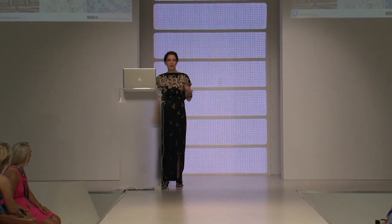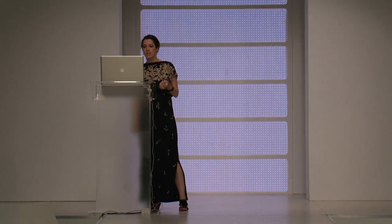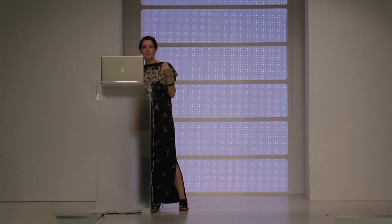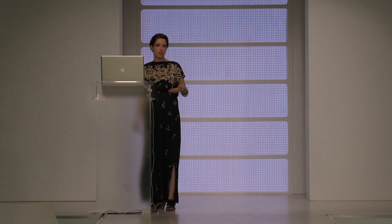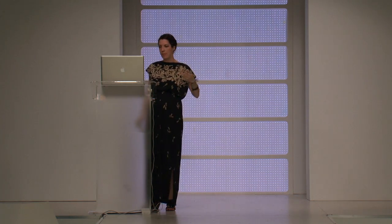Now, laser cutting is, again, a great way to interpret that surface texture. So we've got these clean and crisp lines with white on white as well as the metallics. And I really love this picture on the end here where, again, you're having that sports reference with the laser cutting overlaid over a mesh.